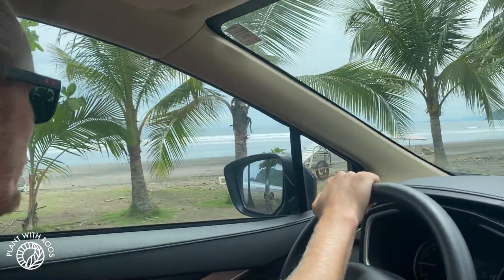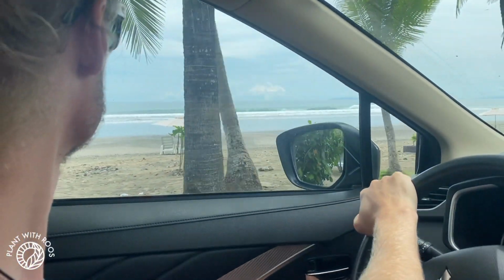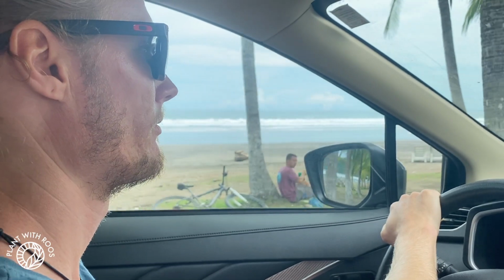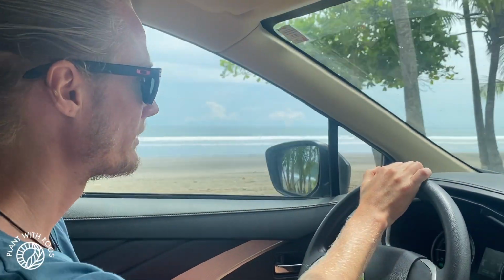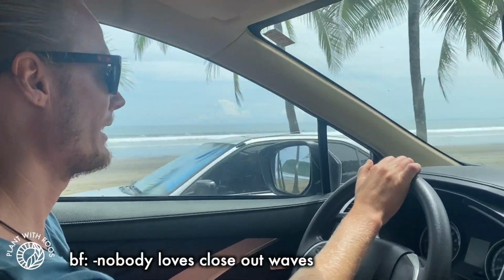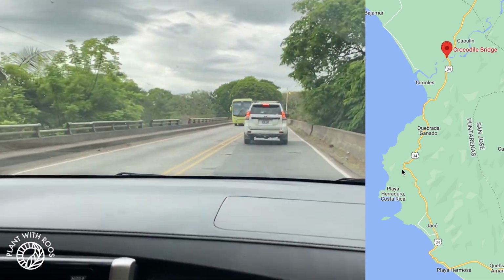We are driving by the beach to check the waves. Geert says it's onshore. But there are some nice green waves, and I think he should just ride them. And he's grumpy because there are no nice waves like in Pavones. Mi amor, Pavones. Geert does not like close-out waves now. He is very spoiled. Nobody likes close-out waves. We decided to continue to Monteverde Cloud Forest.